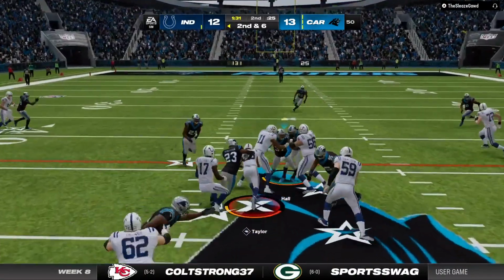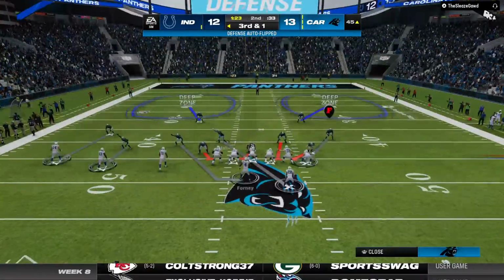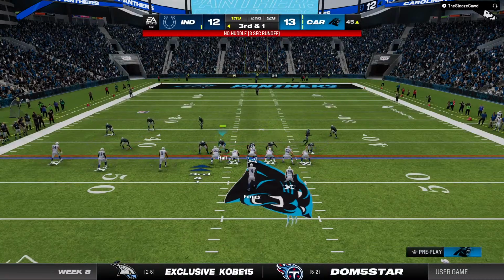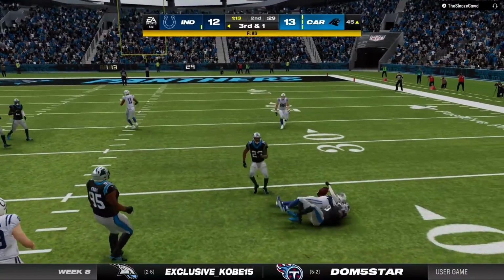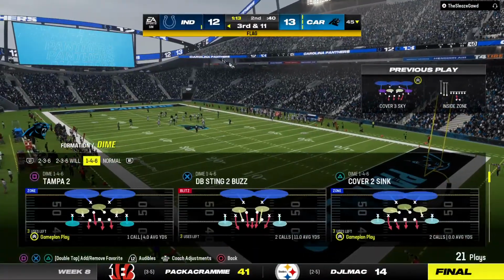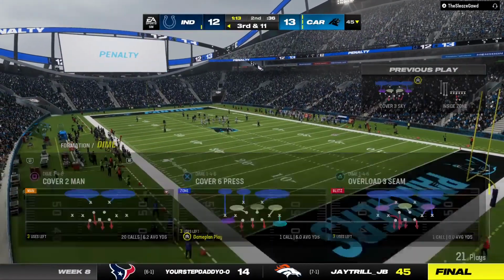2nd down, another run with Taylor. It's a 5-yard gain, but they'll still be a yard short here with 3rd down now looming. Now the Colts are moving quickly here in the hurry-up offense. On 3rd and short, they'll try and pick it up through the air. Work in the middle of the field, and he's got a man, complete. And he'll be taken down, but he does have first down yardage. And that's on the guard, Wyatt Teller.